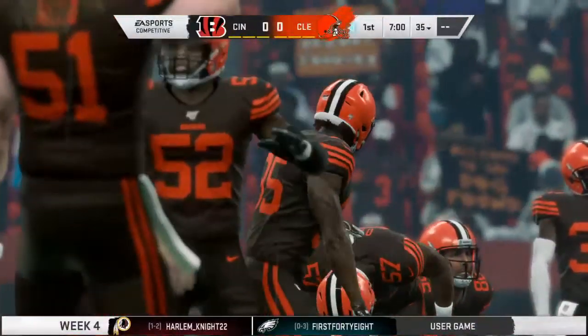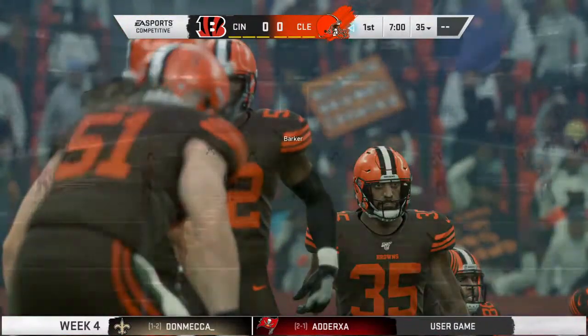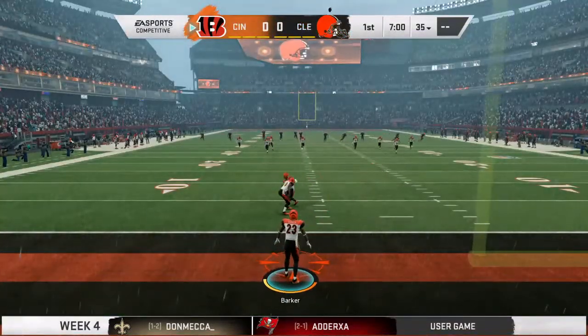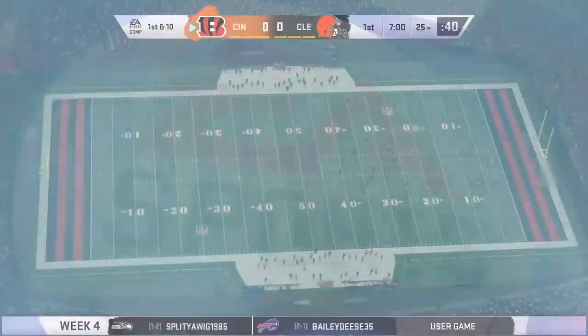All right, Coach, it's been a wet and dreary day by the shores of Lake Erie, but we have football at First Energy Stadium in Cleveland, Ohio. Today, it's an AFC North matchup between the Cincinnati Bengals and the Cleveland Browns.